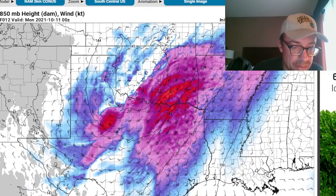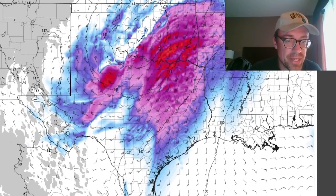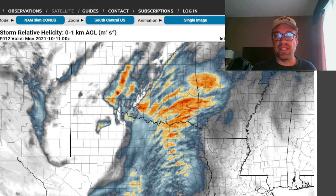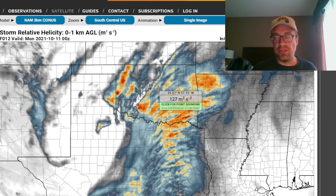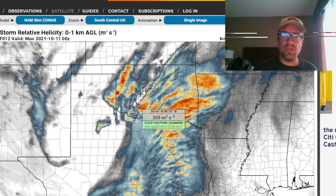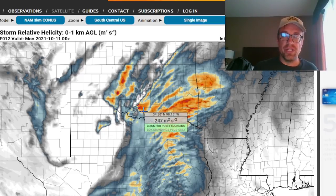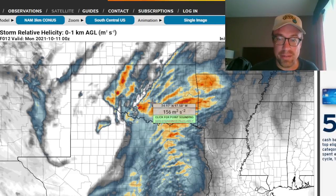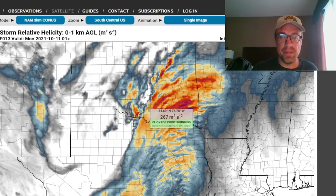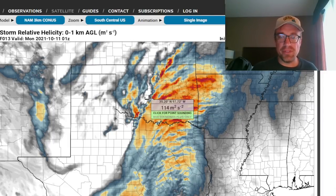This is the 3-kilometer NAM. I like to look at the environments more. The nose of the low-level jet, I don't like to dwell too much on exactly where the composite reflectivity is going to be forecast with these high-resolution convective allowing models. I like to look at more of the environment, and that environment is absolutely prime to the east of this storm that's likely to develop over southwestern Oklahoma, 250 plus 0 to 1 kilometer storm relative helicity, and that's only going to ramp up as you go toward 8 p.m., increasing even more here across central and eastern Oklahoma as that big low-level jet begins to develop.